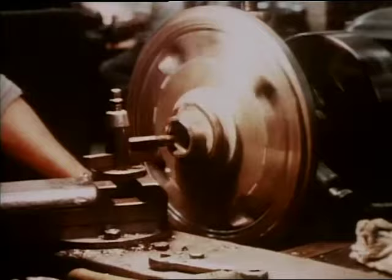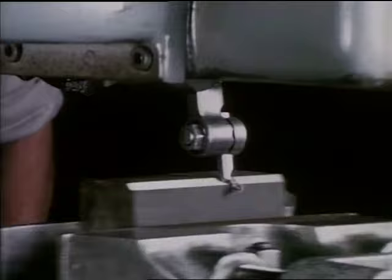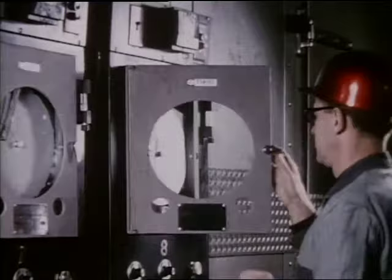Highly skilled machinists make many repairs. Hard steel knives cut and shape various metals required to make necessary replacement parts. In-plant repairs can conveniently and quickly be made. Controlling and recording instruments like these keep humidity and temperatures constant. New recording discs are installed daily.